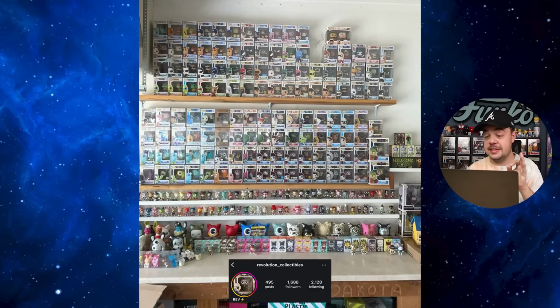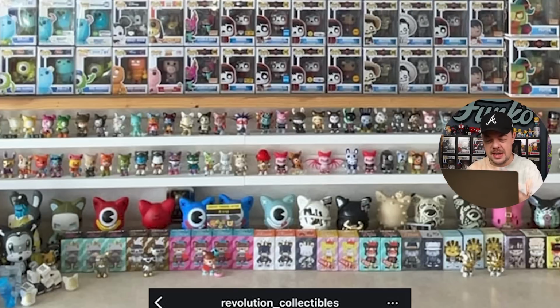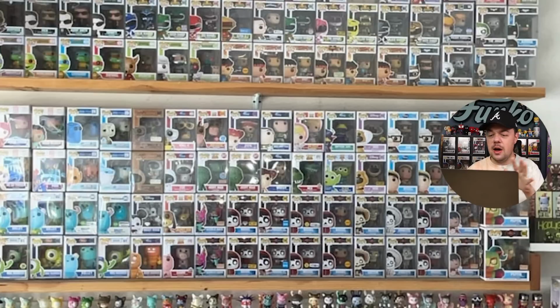Revolution_collectibles. This looks nice. I love the shelving that you got in here. I don't know how many Crankies are out there, but it looks like you have a good majority of them. And I love the fact that they have their own little shelf right there, and there's just enough space for them. Love the attention to detail. You got all sorts of really cool Disney pops in there with Coco, Toy Story, some original ones mixed in there. Looks fantastic. What else we got in here?